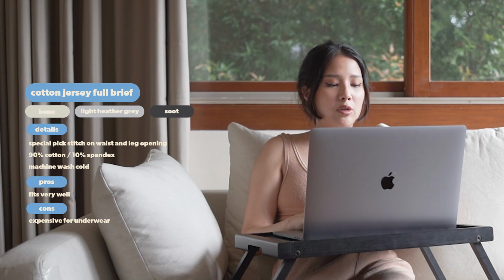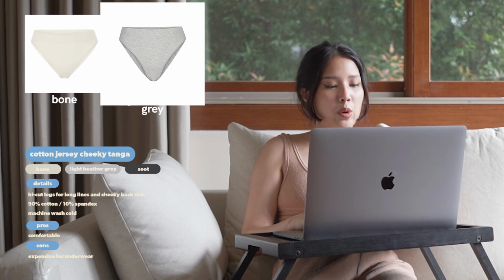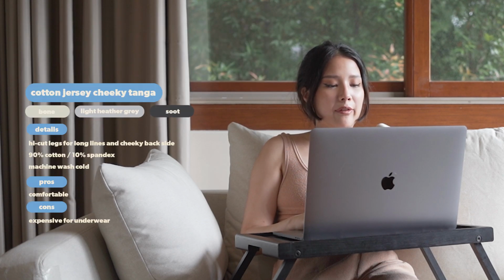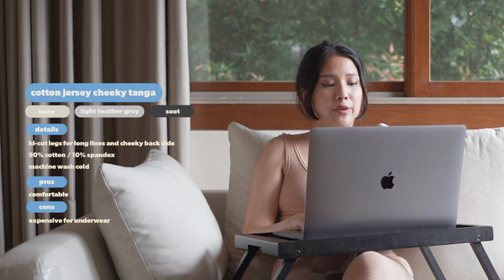And this is also the case for the cheeky tanga, but this is a flattering high cut panty with minimal side coverage and a cheeky back. The stretchy cotton underwear brief is perfect for wearing under clothes, and it hits just below the natural waist. It's stretchy for wearer's rise preference, and it has a high cut leg for long lines and cheeky cut backside. So I like it. It's an A for me. It's very comfortable, but I'm not a fan of the price.